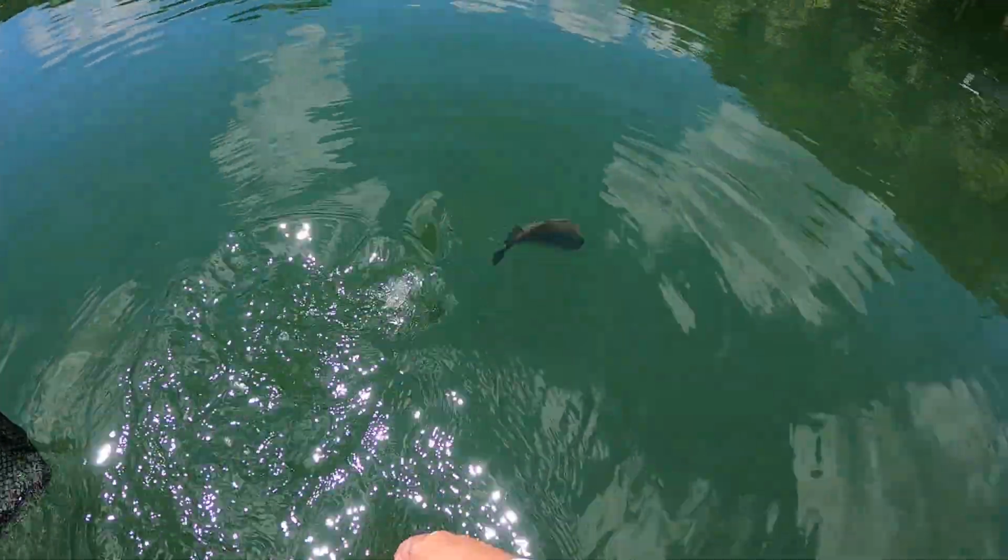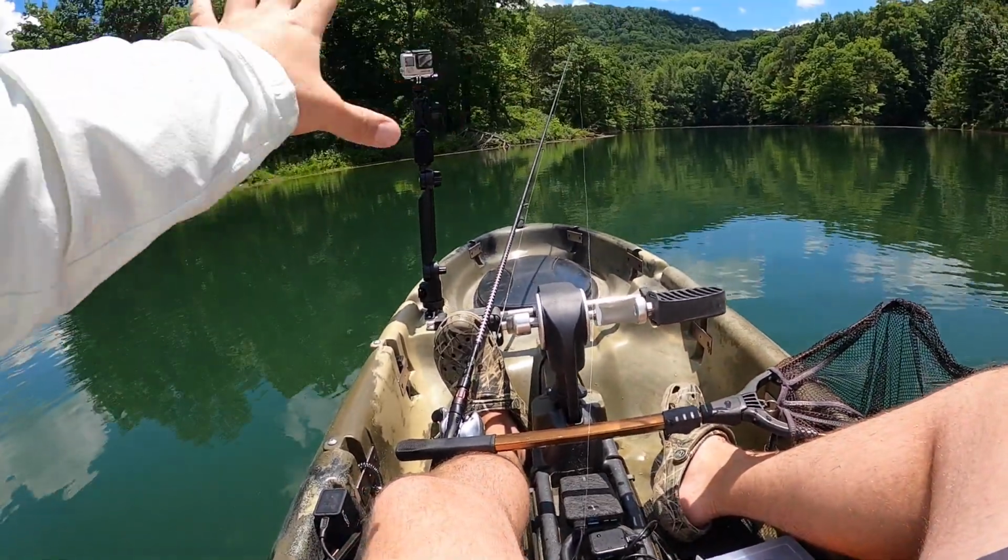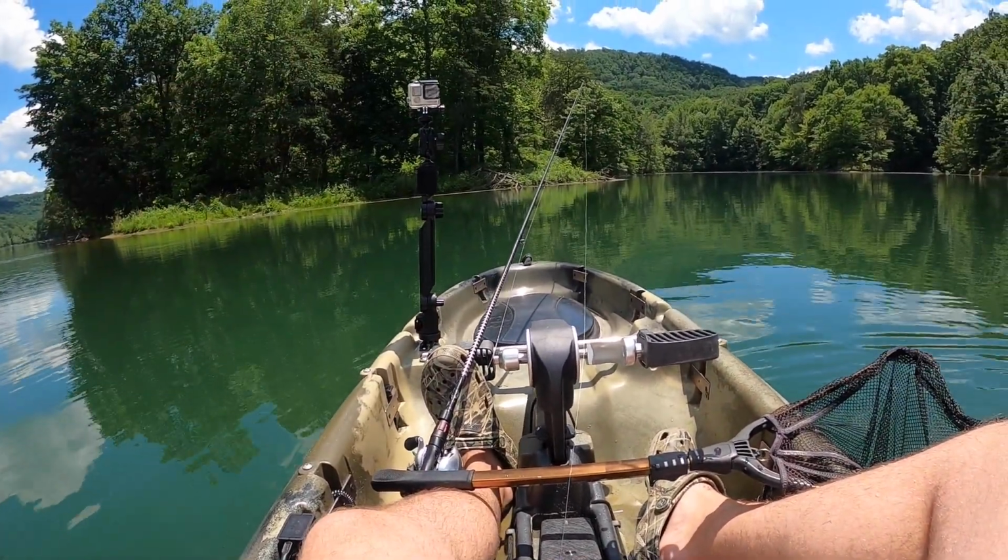These grass flats come way out and then they just drop off, and I'm pretty sure I caught him right where it drops off. It's probably what it's gonna take today. We got some bluebird skies out.